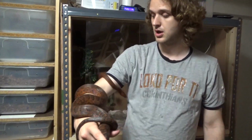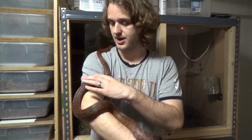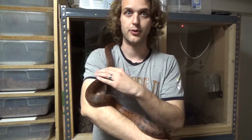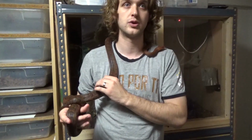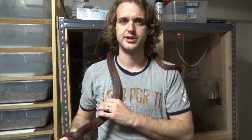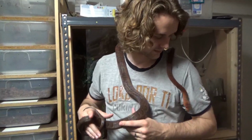Now, many breeders will switch them over before they sell them. You're going to pay more that way, but then at least you have a snake that's already eating rodents. And they do switch to rodents, and even in the wild, once they're adults, they eat a lot more rodents in their diet. It's just as babies, primarily they're eating anoles and things like that.